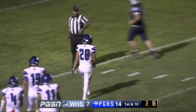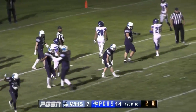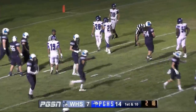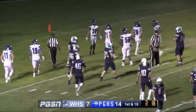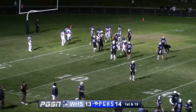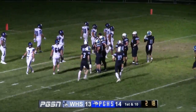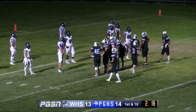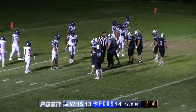And that is a great play by this Westlake offense to quickly score, and another one of those big plays that we talked about. That'll make it 14-13, and the Westlake PAT unit will take the field. Very quick change of momentum. The corner was there to make the play for Pleasant Grove, but number 10, I believe, Brandon Diaz, puts a deadly stick.